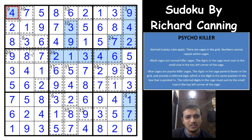So if you have a 4 here, that will point to the 9 here. If you have a 3 here, that will point to 8 here. That 9 will point to the 2 here. So 2 plus 8 gives you a 10. Excellent idea. So I hope you enjoyed this video.